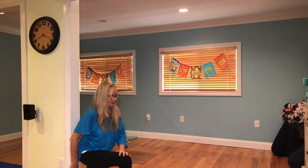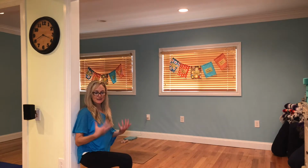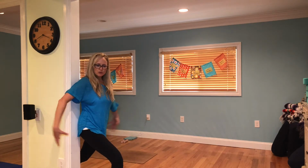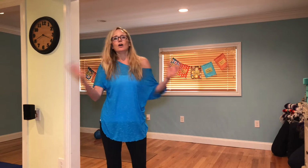So for example, I'm going to use this wall to get some sense of where my torso is as I rise up using these larger muscles that I really want to maintain that movement in all day long.